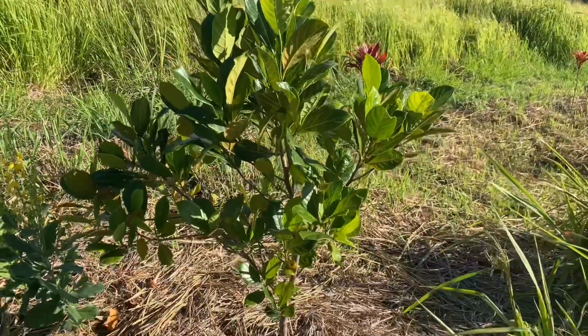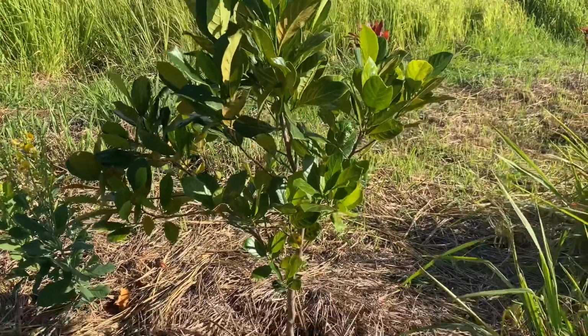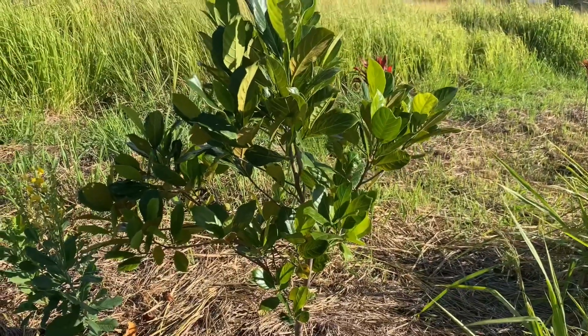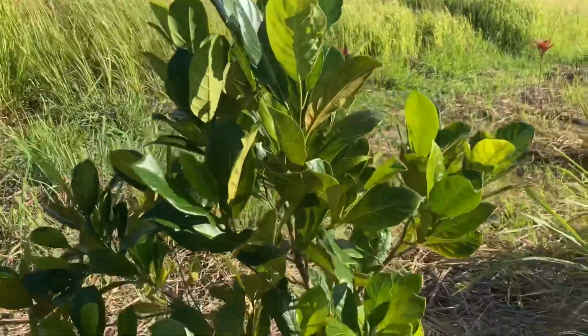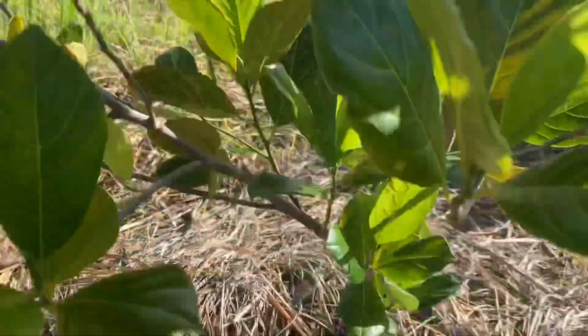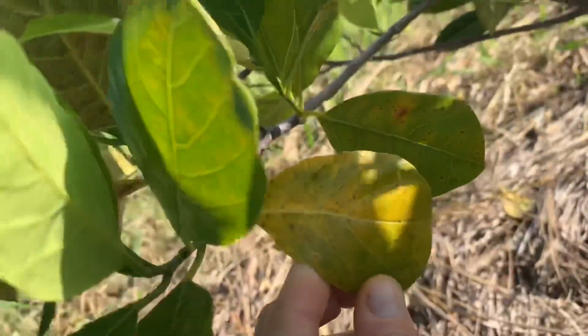But this is a dwarf Zeman jackfruit. It's doing pretty well. It sheds a lot of leaves, but constantly grows more. So I don't know if that's just its growth habit. It's just constantly out with the old, in with the new. And it does get a spotting on the leaves. So this is really different from the other plant we were just looking at, but something like that.